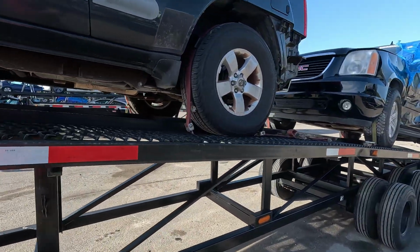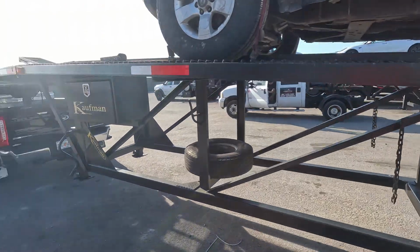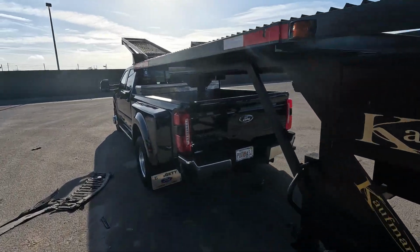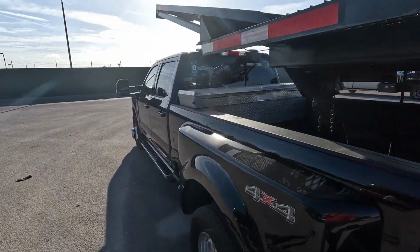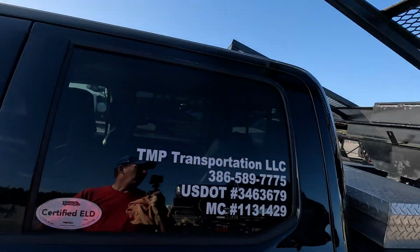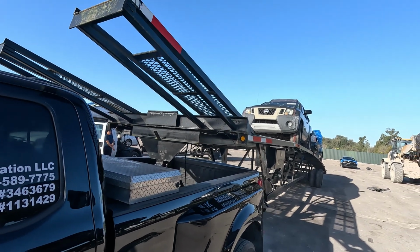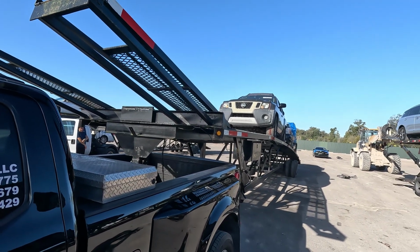So first time loaded, and get to see how the truck pulls. First time with this trailer with a load on it. It was a favor for a local guy, otherwise I'd be trying to get a third vehicle, but we're getting ready to take off.